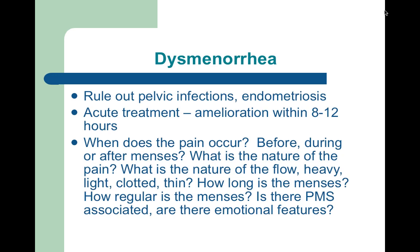It depends on how the body responds. The way to find out the homeopathic remedy is to find out how the body responds. Just like when you're taking a case and trying to treat dysmenorrhea, how does the body respond to the dysmenorrhea? And we're talking about when the pain occurs, nature of the pain, nature of the flow, etc. So that's what you need to do. Thank you.